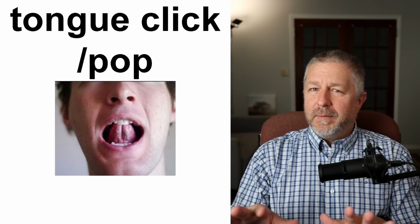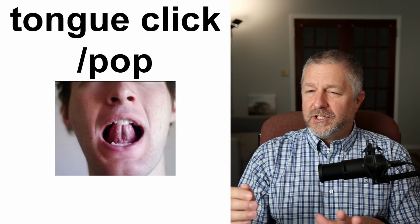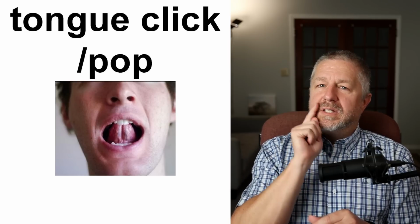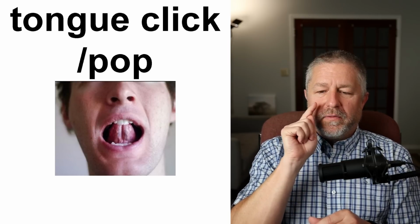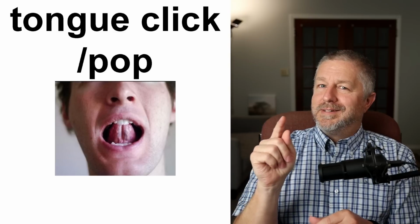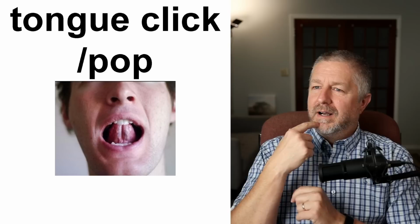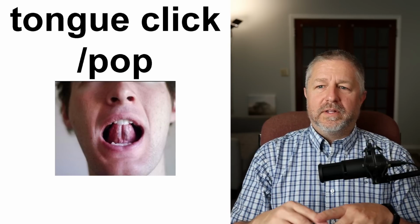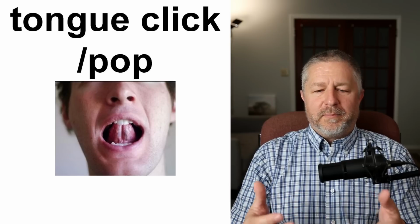I think my grandma used to do this if I was being bad. She would say, don't do that. So my tongue goes to the roof of my mouth, and then I pull it down quickly. It's probably similar to snapping. It's like when the tongue hits the bottom. But we call this clicking your tongue or popping your tongue.